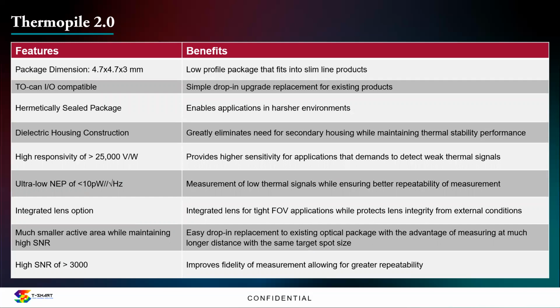Some of the features and benefits of Thermopile 2.0: we're looking at the single element in a package format, because we are introducing our Thermopile 2.0 single element in our TQ package, which is this new anatomy of the packaging. It comes in a very slim profile package, so it can fit into slimline products for customers. The IO pins will be TLCAN compatible, so it's an easy drop-in upgrade for existing products. Because the package comes automatically sealed, it enables applications in very harsh environments. The dielectric construction of our packaging eliminates any need for secondary housing while maintaining very good thermal stability.